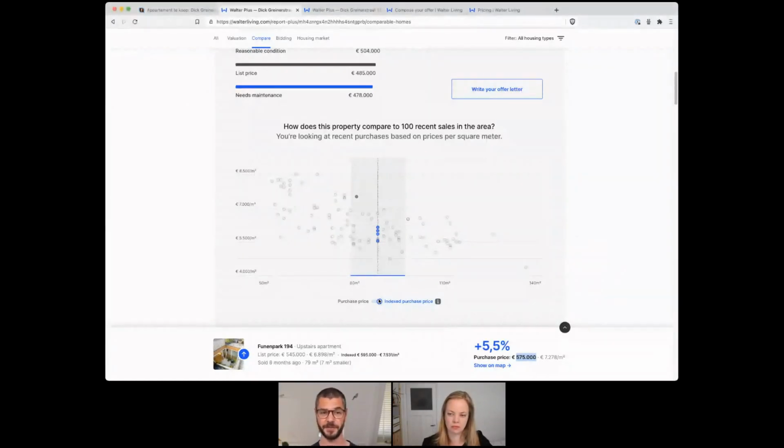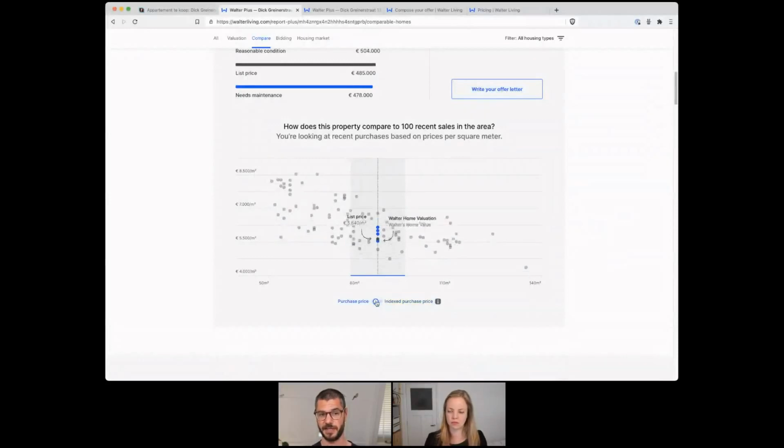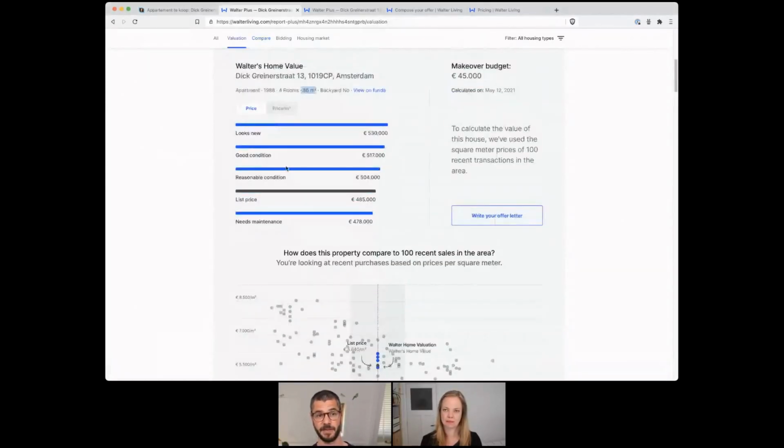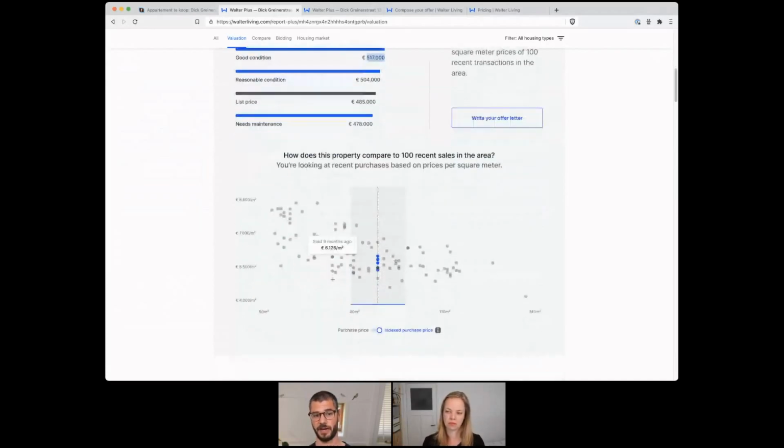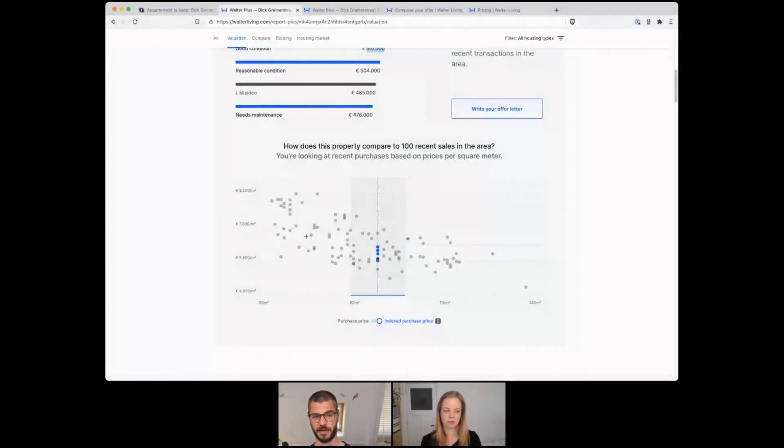If you look at the entire market, you can see the switch between purchase prices and index prices resulting in a much higher price per square meter. The price per square meter is the metric that we use to determine how much a house is worth. The calculation there is pretty straightforward. So we look at the living area, in this case 86 square meters, times the price per square meter results into the price that you probably have to pay to purchase this house. So we've plotted all these different comparable homes on a graph where you can see two patterns that can be recognized whether you're buying in a big city like Amsterdam or a small village like Vormer.